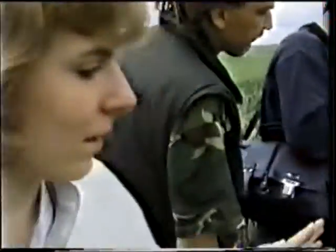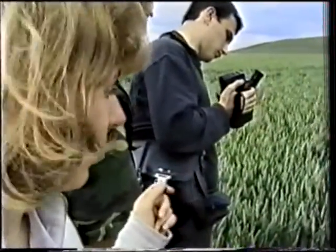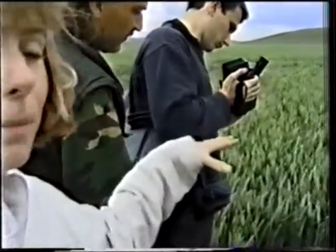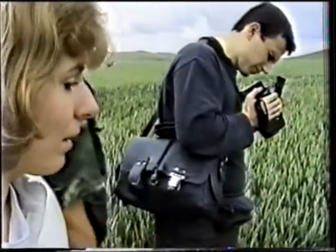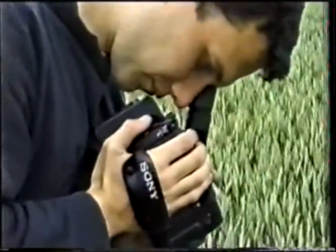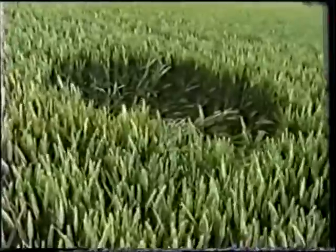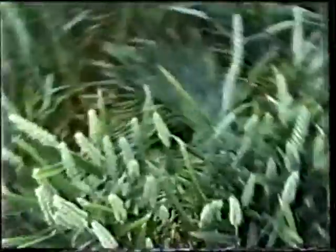What is happening? He focuses the camera, but it goes out of focus by itself. So it does what it shouldn't. Right. Just over this place. Yes. This is really strange. And this is a pretty one. Oh, this is a beauty.